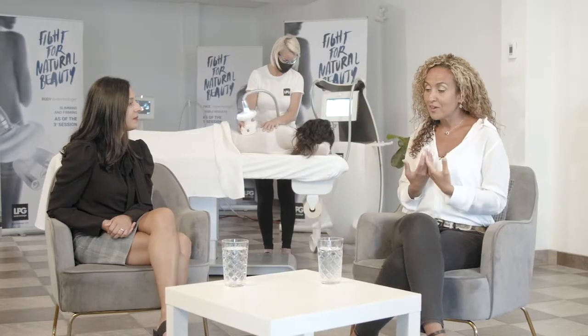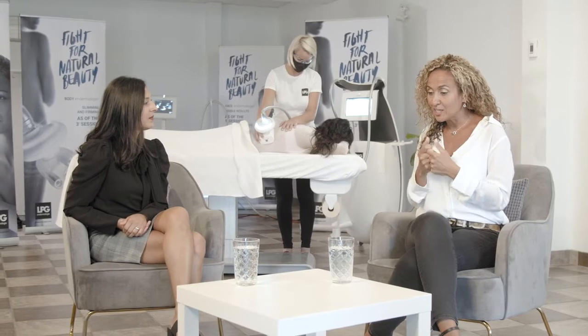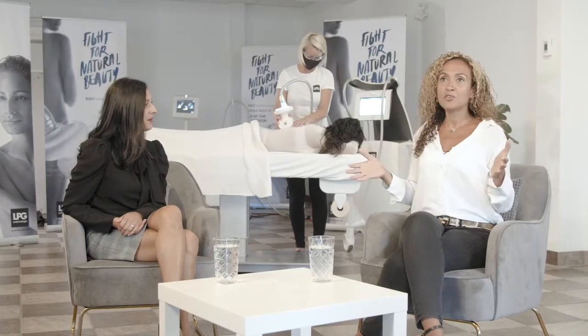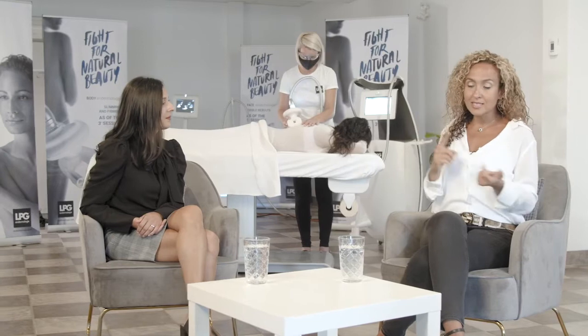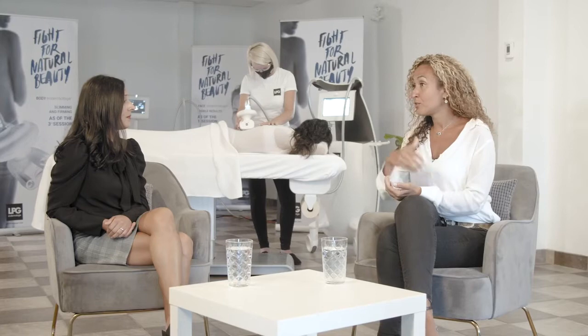Then we have the fact that the technology can give you a variety of protocols. With one machine, you can have a menu of 5 pages. Body contouring, cellulite, skin tightening, face, anti-gravity, pores, drainage, lymphatic drainage, muscle tension. There's so much you can do with it. Men, women, again, the variety of treatments.